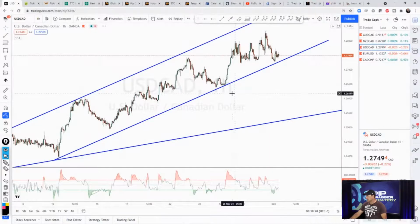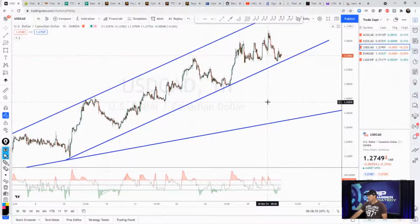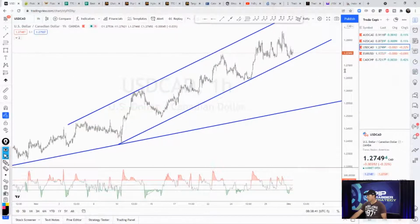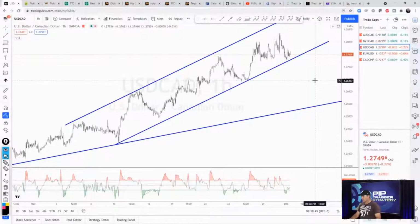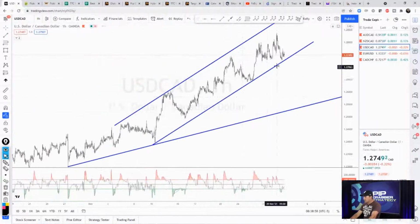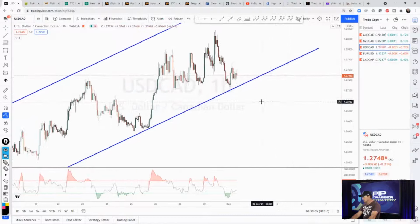Let's go ahead and take a look at the next trade. And the next trade right here is on the US dollar. Okay, let's see here. US dollar CAD. Now, I'm bearish overall on US dollar CAD, looking for price to work its way back down, further down south. But we are at the support level right here. And that is something that I might have to think about right here. See, this is the support right here that we're trying to break below.